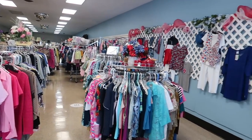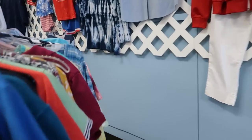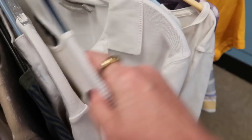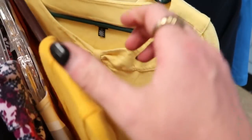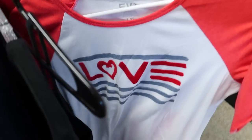Heading to our second stop, I'm gonna take you straight into the women's clothing section. You guys, I love this thrift store, another total hidden gem. I'm so happy I'm finally taking you in here. And on this particular day, they were having a sale on a lot of the women's clothing. I think it was all of the women's tops were 50% off, and they already priced things really low at typically $5 and less. So we're gonna find some good deals.